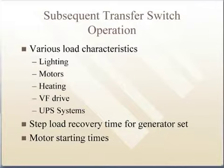The second issue that you have to be concerned about is the step load recovery. If you've got a large motor, say a 100 horsepower motor on a 500 kW genset, starting that motor really impacts the generator speed and voltage for a while, and you need to let the generator come back up to its normal operating conditions before you start anything else. And with motor starting times, if you have a motor with a very high inertia load that's not running, you need to allow time for that motor to come up to full speed. So if it takes 5 or 10 seconds to come up to its 1800 RPM operating speed, you need to allow that before you transfer another load.